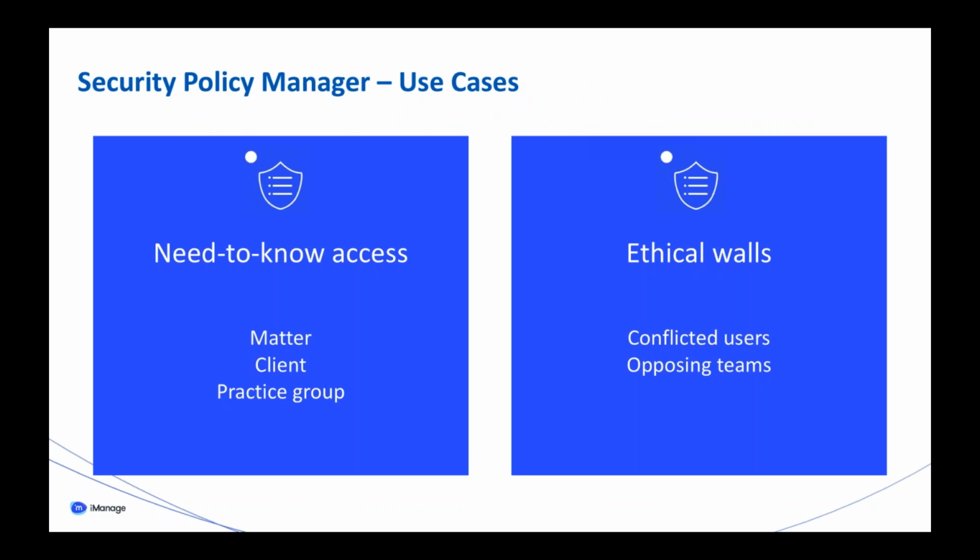So with Security Policy Manager, what we're talking about here very broadly is ethical walls. How do we set up shields within the environment so that folks only have access to the content that they really should have access to? And we refer to this as need-to-know access because it's really more than just ethical walls. Ethical walls in a law firm have always been concerned with shielding people who have either business or ethical conflicts. If I'm working on something for this particular client, I shouldn't see anything for that client's competitor.